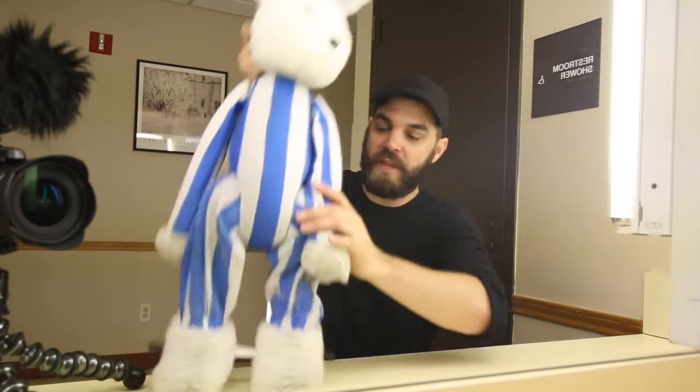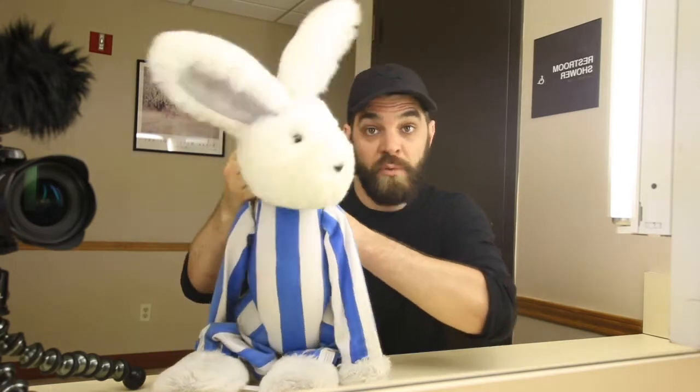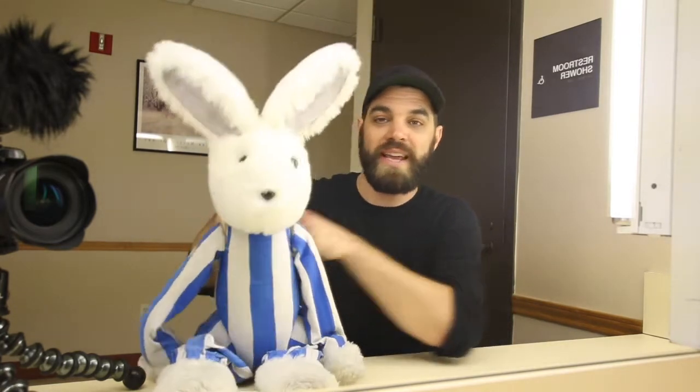So this is the puppet that we use in Goodnight Moon, and as you can see, there's no mouth on the puppet. These aren't Muppet-style puppets, so that's what I mean when I say a lot of the work that we do is non-verbal. These puppets aren't talking a lot. We really have to use crisp movements to let the audience know what the puppet's thinking, what its motivations are, and what it's trying to communicate.